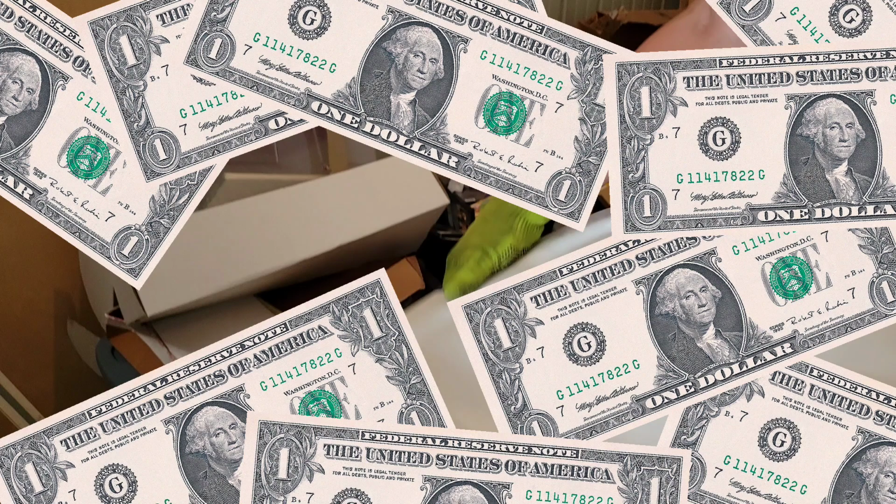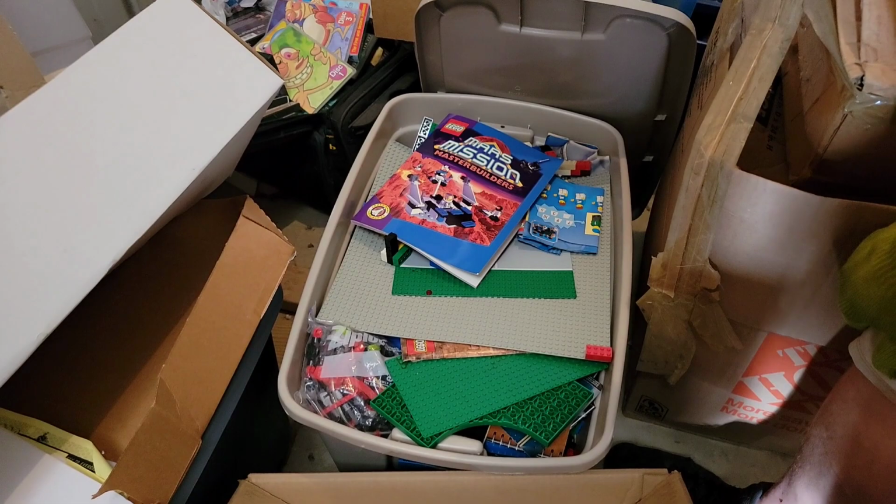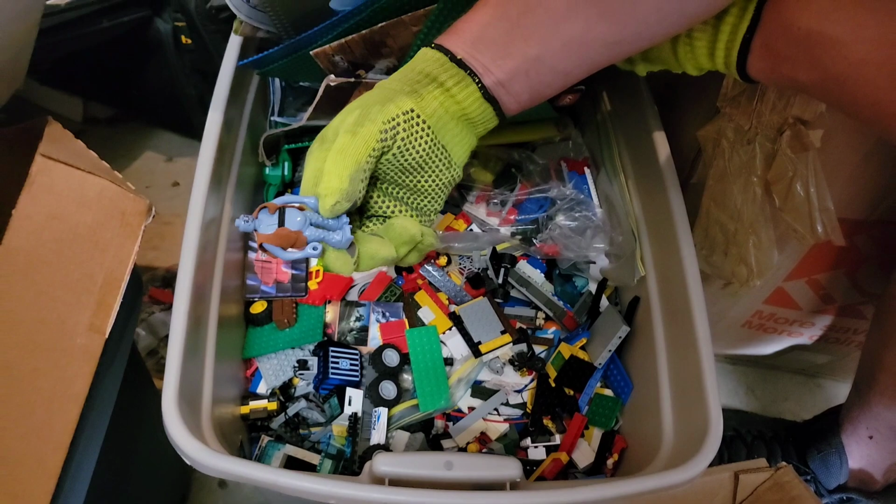Oh, does that say Legos? Do we got G.I. Joe? That thing's full of Legos. It's probably only $300. Is it full of Legos? It is full of Legos. Oh, all the way down. We got figures and motorcycles and Harry Potter. Oh, it's beyond full, Conky.